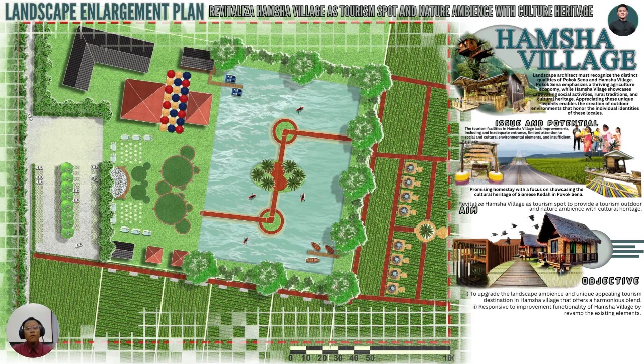Meanwhile, I also found a potential on the site, which is promoting homestay with a focus on showcasing the cultural heritage of Siamese Kedah in Pokok Sena.